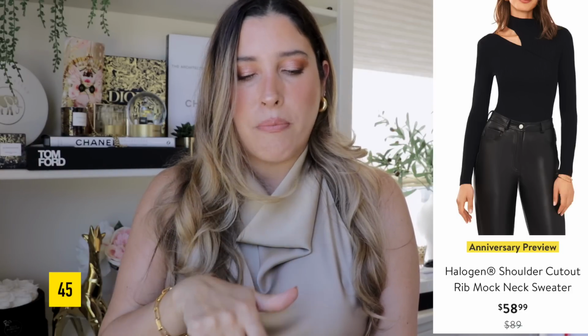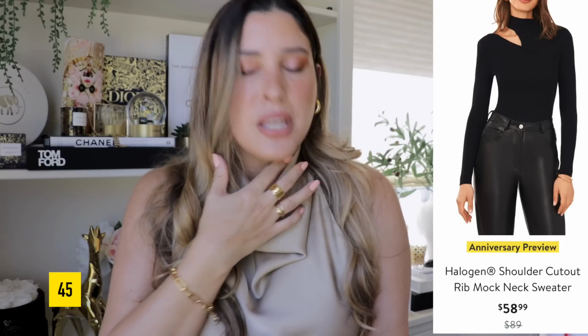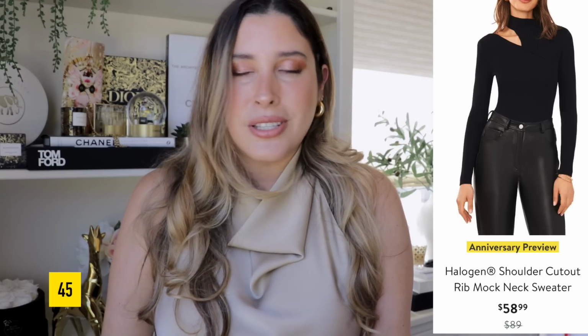$31.99. I mean, unbeatable price. And also from Halogen, the shoulder cutout rib mock neck sweater. If you want something a little bit more, you know, a little sneak peek right here, just a little bit more trendy perhaps, $58.99 during the sale.